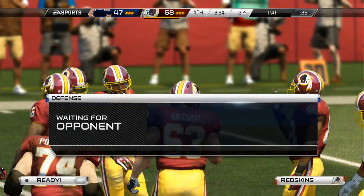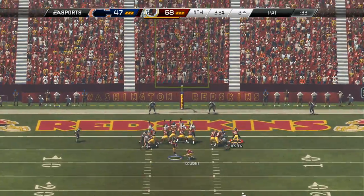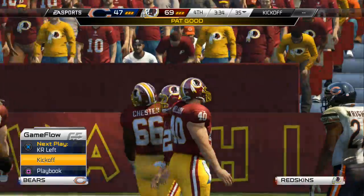You want to get touchdown passes. Sometimes you've got to be able to move and get out of trouble. Good job that time, moving away from the defense rush. Those are some touchdowns.